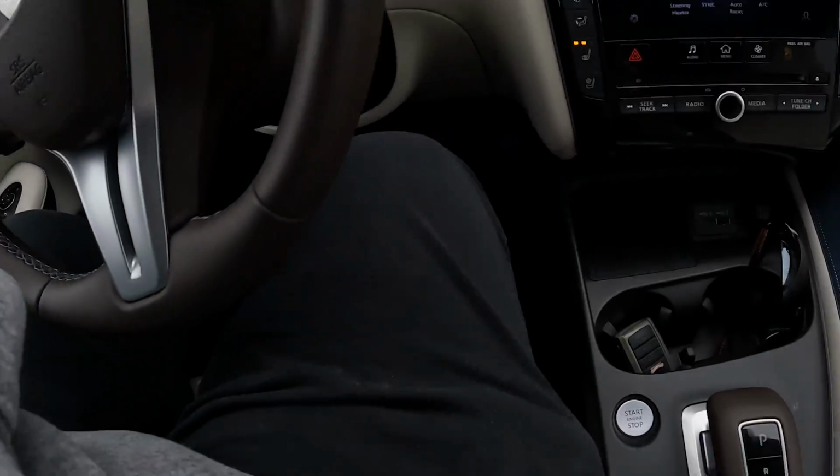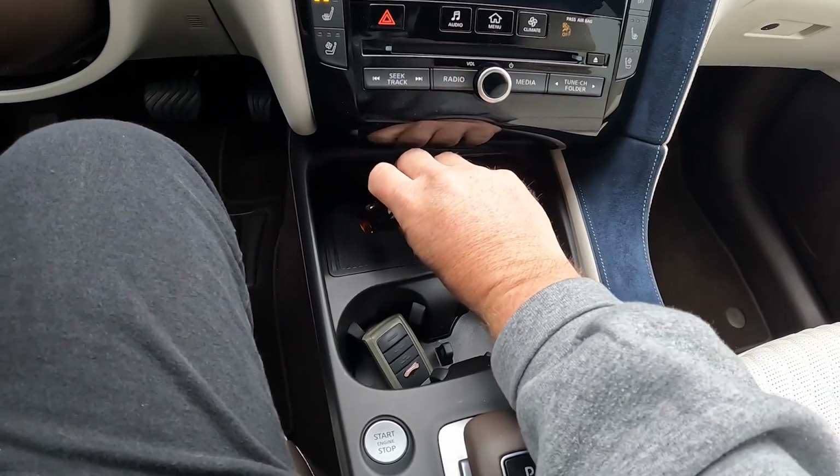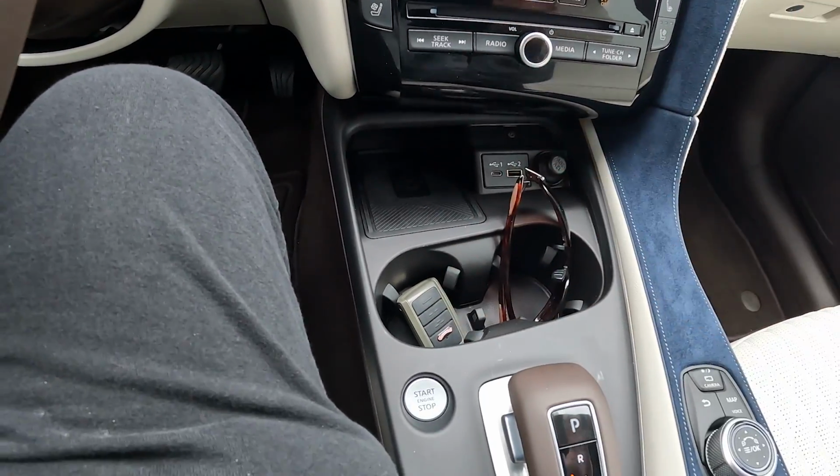I don't like the little bit interior. Let me grab the camera. I'll show you where the cup holders and stuff are. So these are the cup holders. Imagine I have a big cup in here, my phone's back in there. You can't get to your phone because the cup's in the way, and I don't know. This doesn't work.